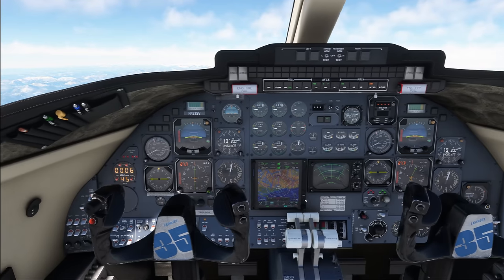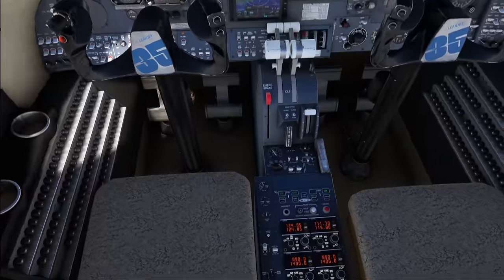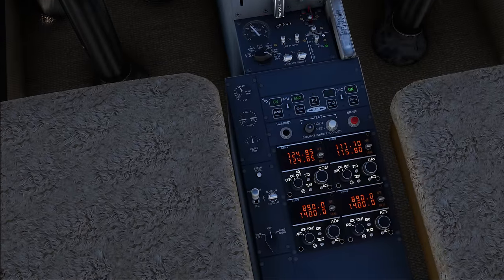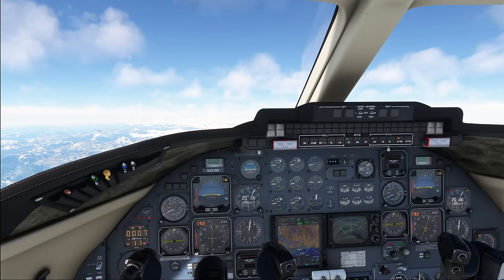Okay, so that's looking very good. We've got to turn the lights off, turn the seatbelt signs off. And the final thing down here, 41.5. Right, and we're going to turn on the monitoring on both sides. Looking very good.